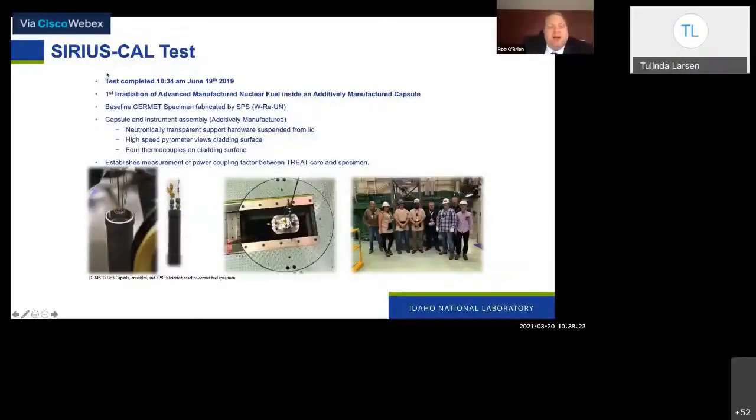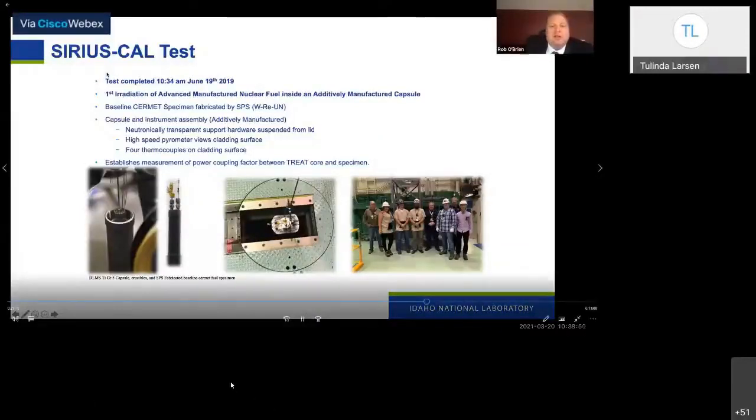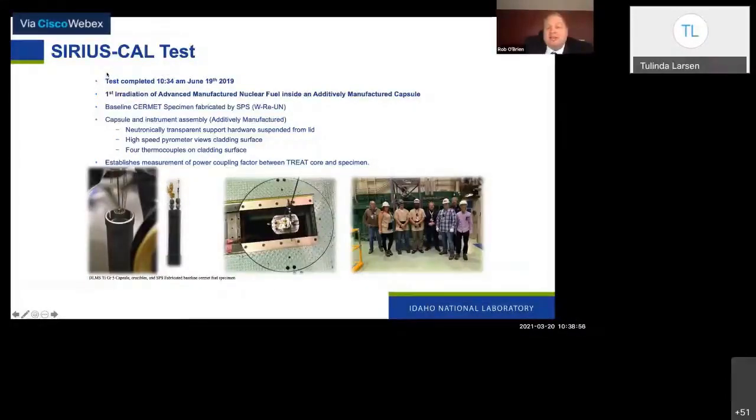Some examples of where that work has been irradiated. In 2019, we performed the first irradiation of advanced manufactured nuclear fuels inside an additively manufactured capsule at our TREAT reactor that had just come online just a few months prior. This was a reactor built in the 1950s and was mothballed in 1994. We recovered that system in 2018, and in June of 2019, we made this world first attempt to irradiate, and these fuels have been tested at 3000 Kelvin, and they're relevant to some of the advanced space reactor systems.